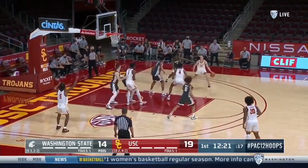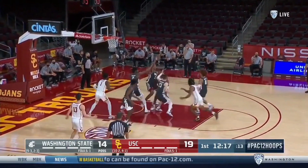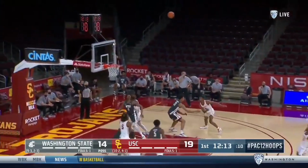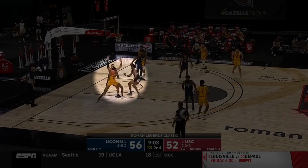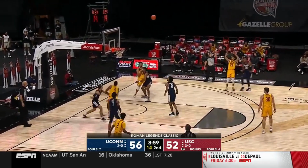Against Washington State, Mobley gets the ball on the right post. Quickly, 4 or 5 WSU players go after him, but he keeps his calm and again hits the open shooter. Finally, versus Connecticut, Mobley quickly deals with the double team and perfectly tosses the pass across his body. Look at the defense and you can see how no one is expecting this dish.